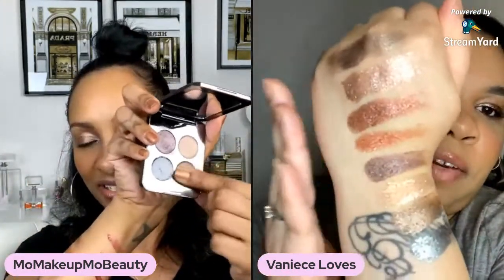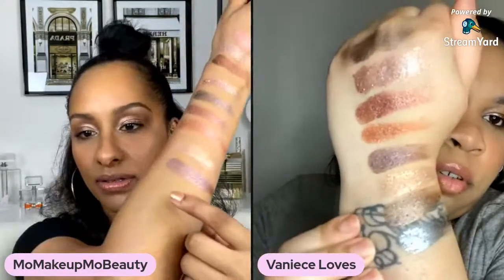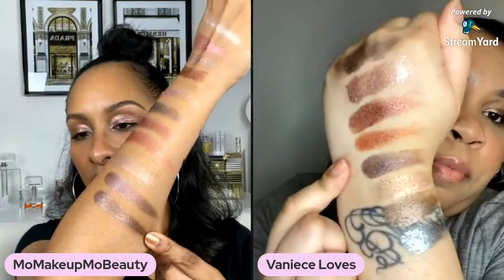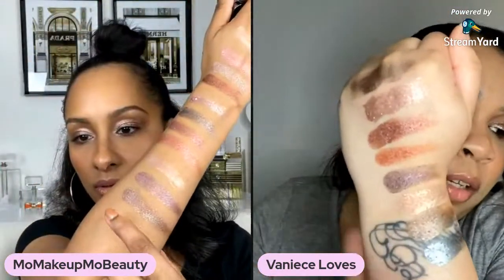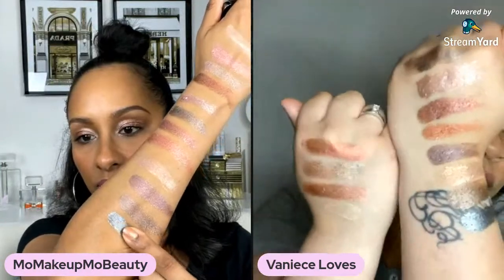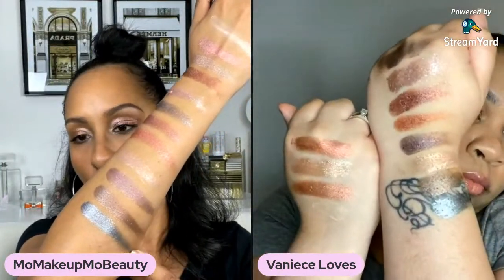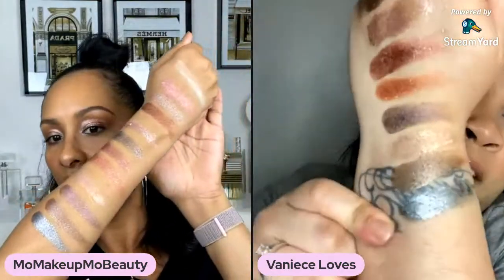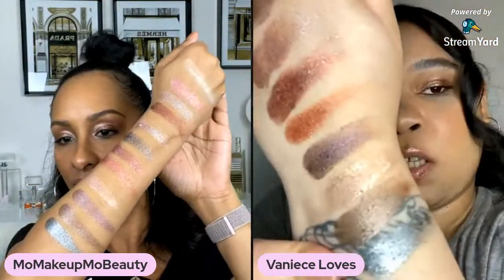So this is 1111 and 52. You see that blue and that purple? And this shade hashtag is... Whew, and then look how pinky the shade in 52 is on me. And then compared to... Whoa. And this is over a black tattoo. Like, you see the base pigment in these shades.